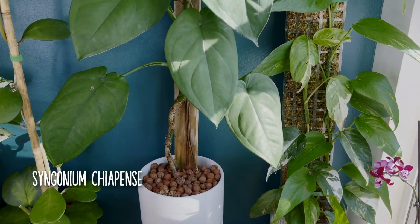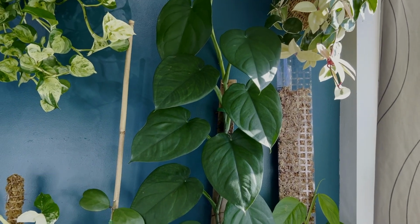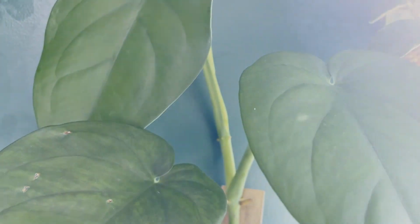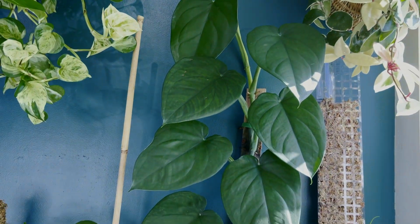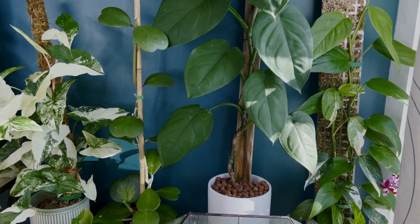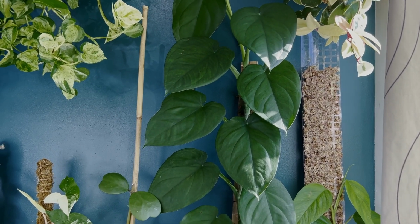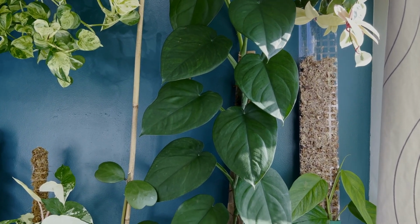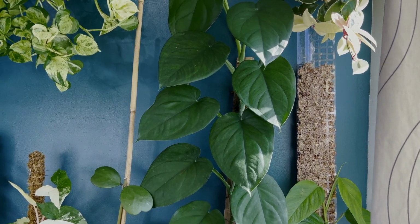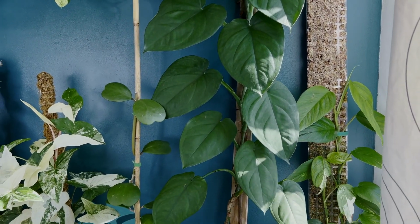And right next to it is my Syngonium chiapense. As you can see, it is very huge. I definitely need to add an extension to it, as you can see over there, which I might have to do for a future video. But yeah, this one I also got as a single leaf cutting. And I really like this one because it reminds me of philodendrons, but it's so much easier care than other philodendrons. It reminds me of the Philodendron gloriosum a little bit, to be honest. But I really like the large leaves and I really like the way it grows.